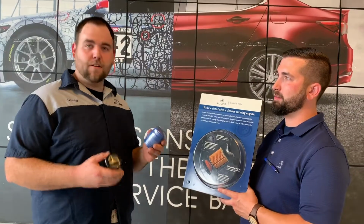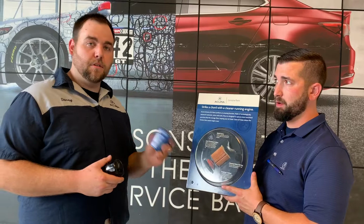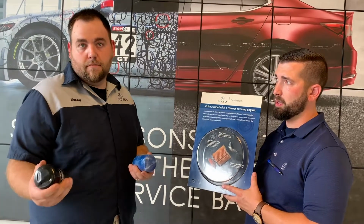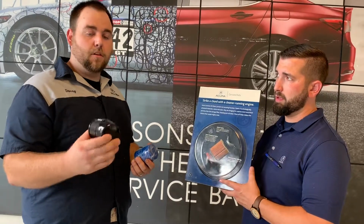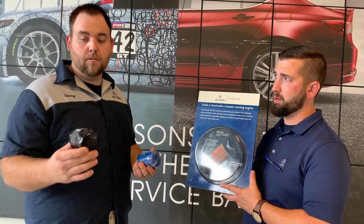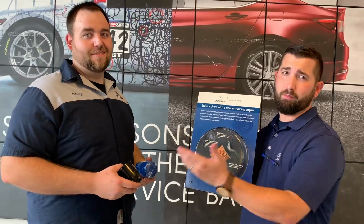The factory recommended oil filter catches many more contaminants than the aftermarket. One little thing that Honda and Acura does that the aftermarket doesn't do is they have a relief valve that, if it clogs up, will still let oil to your engine. If the aftermarket one clogs up, you'll have no oil going to your engine. That's one of the benefits of using a factory oil filter versus an aftermarket.